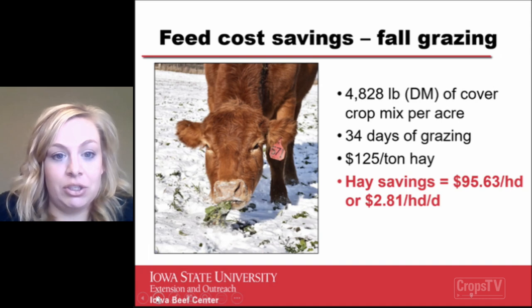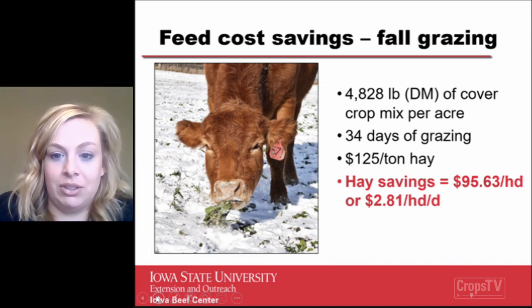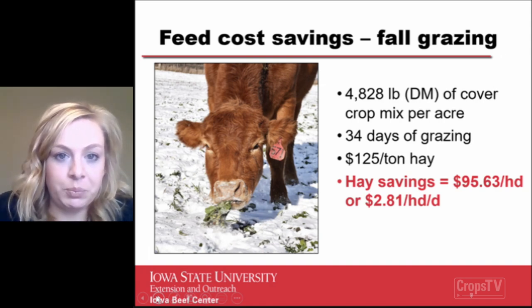Of course, this is strictly just looking at what it would have cost us to feed hay to her and does not account for what that cover crop establishment cost might be. But in general, we know that that's probably going to be less than that $2.80 per head per day.